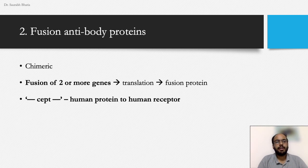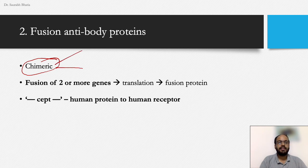Now, fusion antibody proteins are chimeric. Again, chimeric. So, remember what we said about chimerism? Chimerism is that the genetic material does not come from a single organism. It is a mixture of two or more than two organisms. So, chimeric antibodies are a fusion of two or more genes, which after translation will lead to a fusion protein.